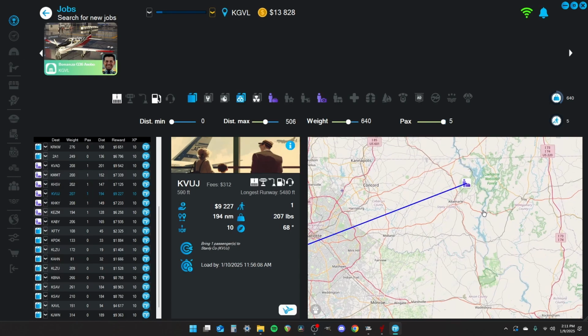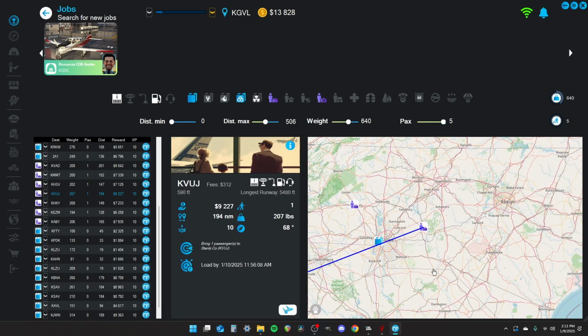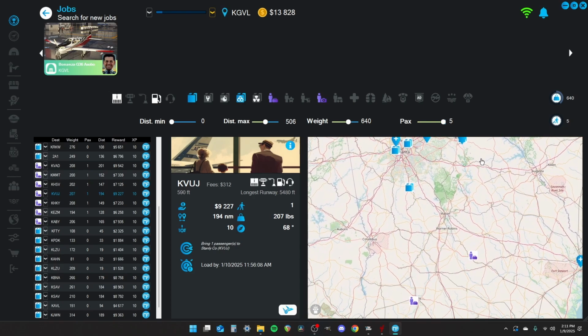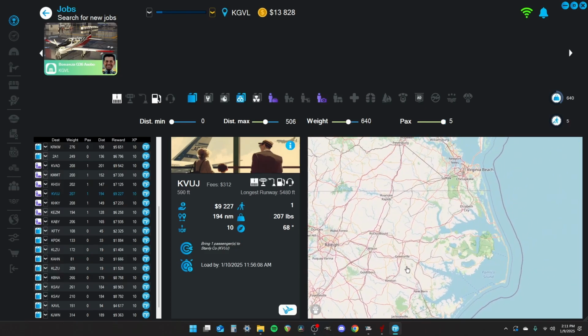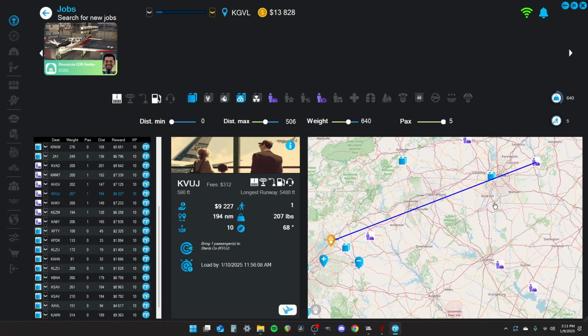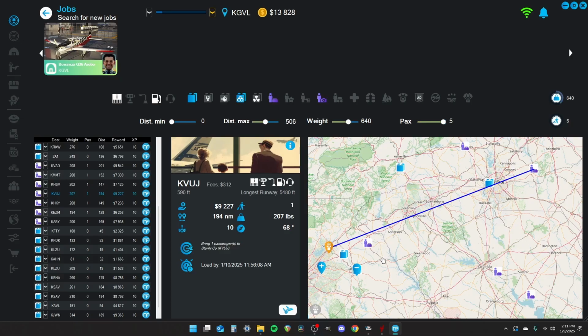Okay. So we can look for jobs, and then we can see the airports around it. We actually fly down to Savannah. But I think we actually might take this job right here. But I'm going to take a quick break and poke around and try to learn a little bit about the G36, and I'll be right back.